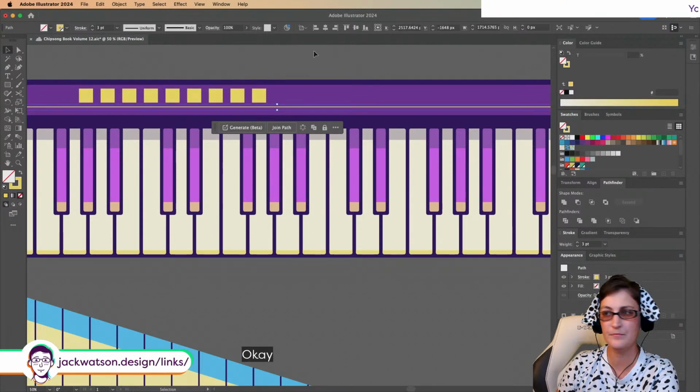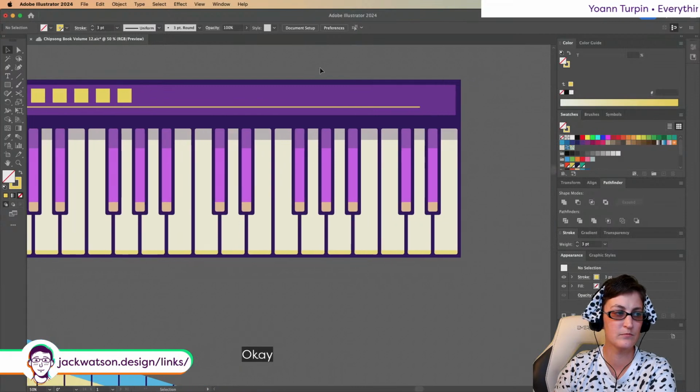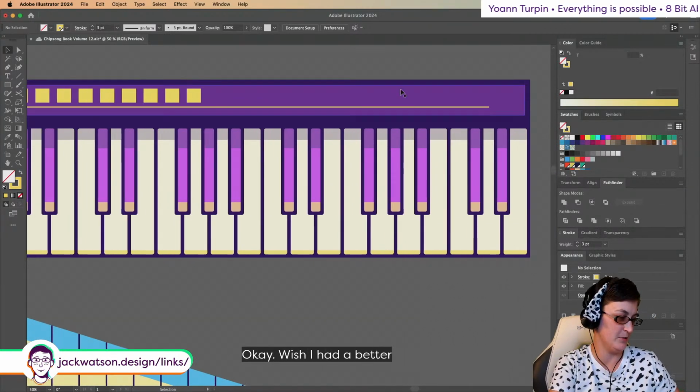Okay. Wish I had a better picture. I don't know what these things are.